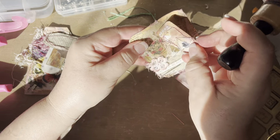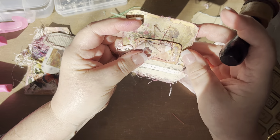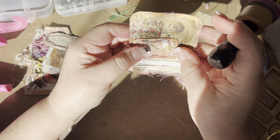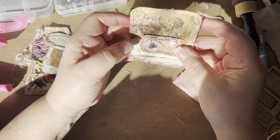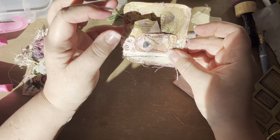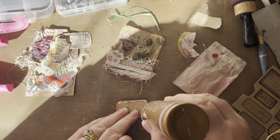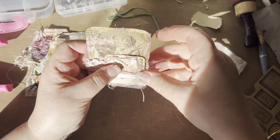Right, so this one would go here. We could actually just make, I'm thinking of a little pocket or something, but beauty is in simplicity. I suppose we could then put a ticket in there, couldn't we? Yeah, I think we'll do that. So I just need to glue around these edges. So I've completely changed my mind on what I was going to do. Never mind, that's what we do as we work along. We have one plan and then do something completely different.